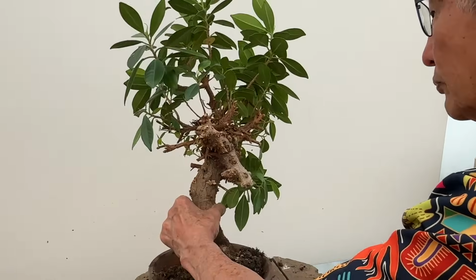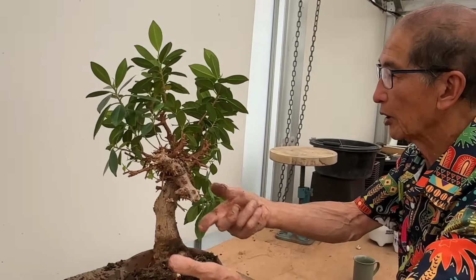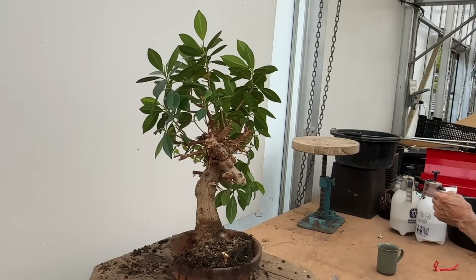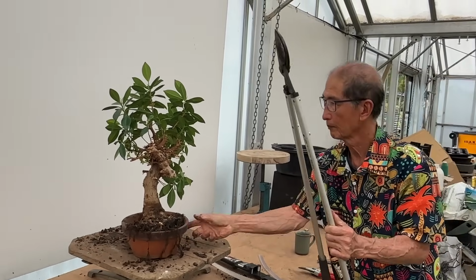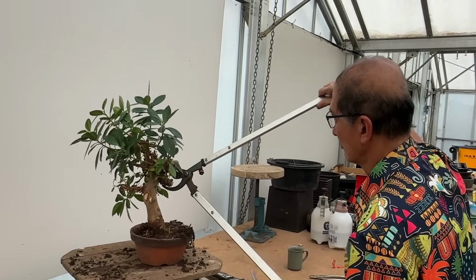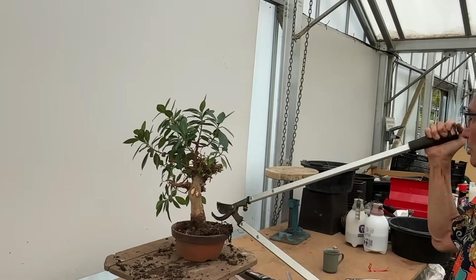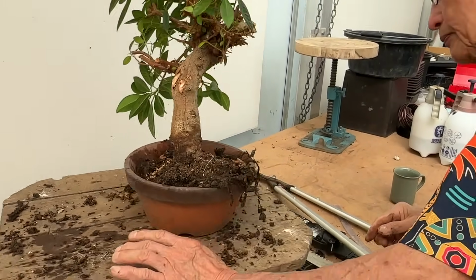Now there are some obviously unwanted thick branches that have grown over the years, and they were branches, but they've cut it off, which really is a good thing. They didn't need it. So let's get rid of this. I think I may get a cleaner cut with a lopper. I might even try and put it in some soil and see if it makes a cutting. All right.